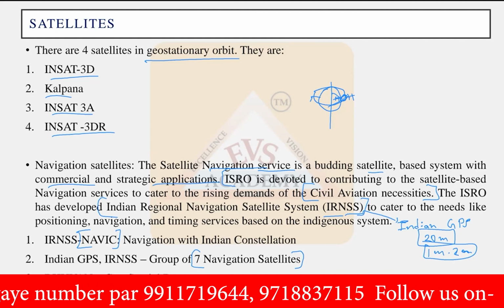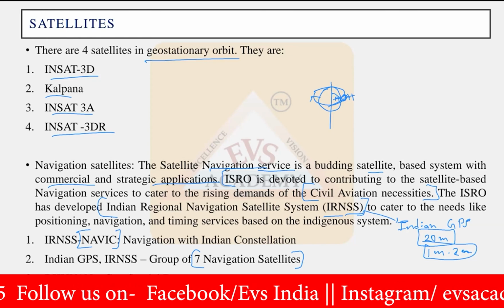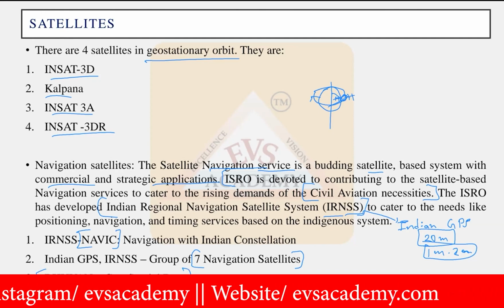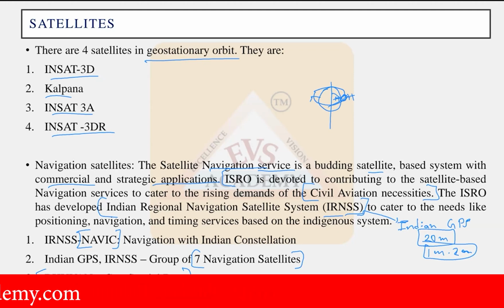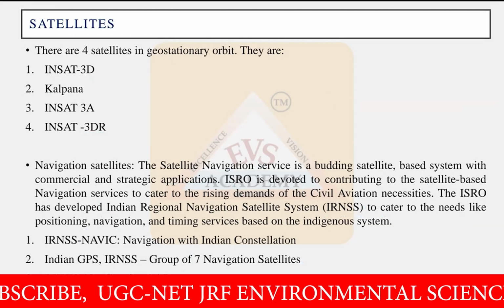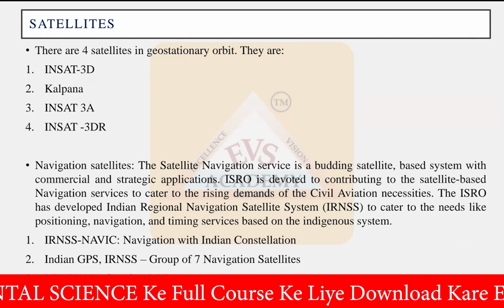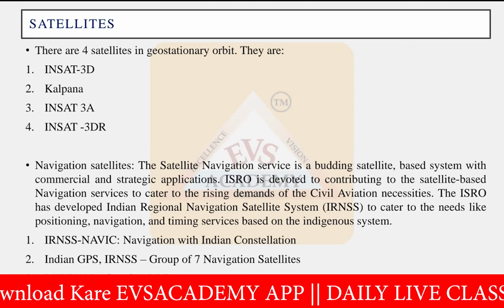Then we have the portal Bhuvan. Bhuvan, or the group of satellites, is used to collect geospatial data. These are all different satellites of the Indian Space Research Organization, which gather information continuously throughout the globe, all over the world. I am repeating again, you have to study the details of these satellites from ISRO's website. Go there and read the features and details of these satellites once. Then the remote sensing chapter is clear to you, I hope, and completed as well. This is the remote sensing miscellaneous topic in UGC-NET Environmental Science paper 2.